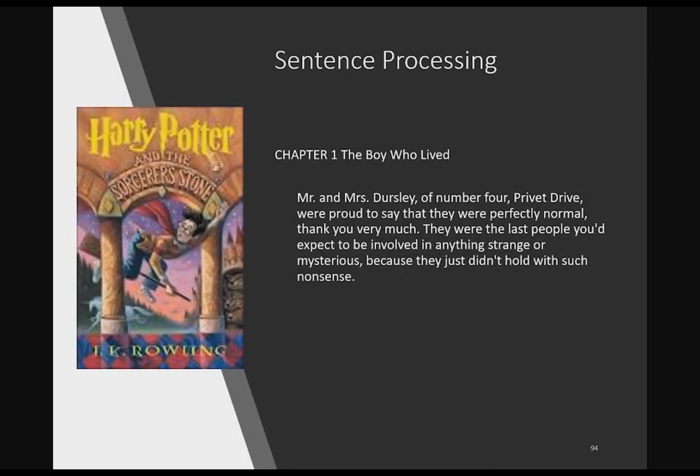More modern example. This is the beginning of Harry Potter. So that last sentence is 23 words long. It makes a reference back to the first sentence. It has discourse connectors in it. It uses some literary language, didn't hold with such nonsense.